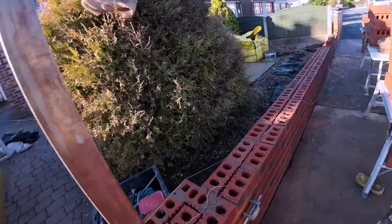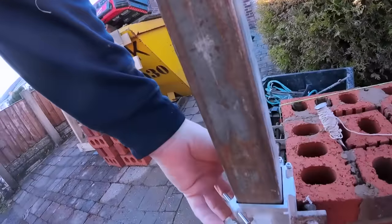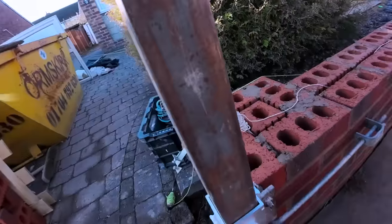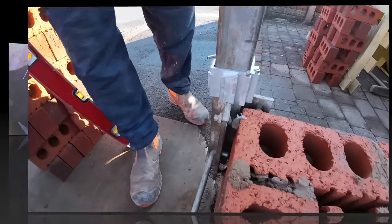So yeah, quick one again, just in detail about this fixed brick line block. Fits straight over your blakes. Not sure if it fits on box section. It probably does, but we don't use box section. So let me just set this camera up so you can see what I'm doing.